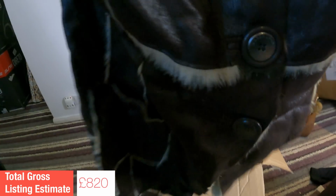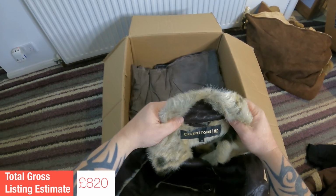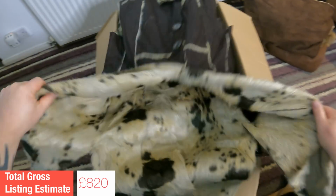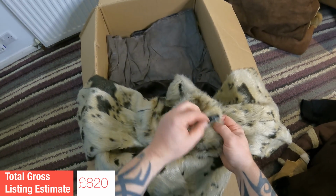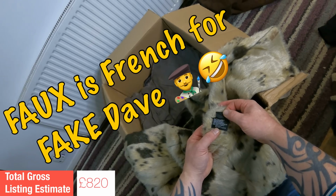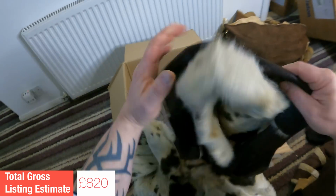External seams, this is a long gilet waistcoat, very long, very unusual looking, very cool as well actually. The brand is a Greenstone, size 42. What material is it? I'm going to say it's fake and be wrong again. I shouldn't say fake really, I should say faux. I got it right. Polyester acrylic blend. It does actually feel like fur as well though, ironically.